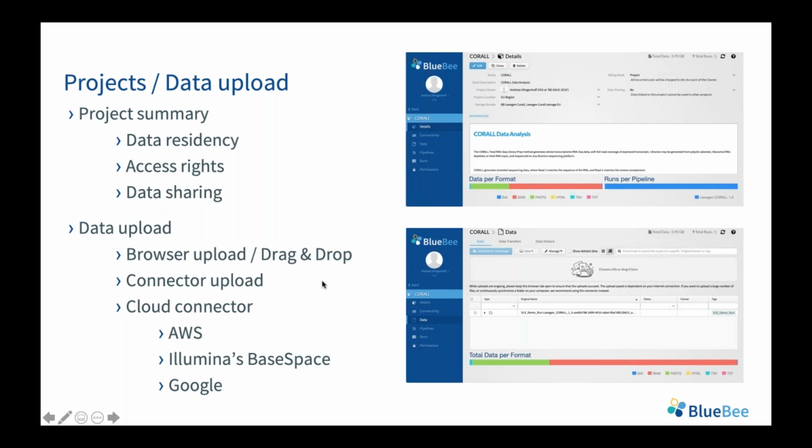Data upload to the platform. Data upload always goes into a specified project. You have different options to upload data. The easiest one is just browser upload, drag and drop. Go into the data section of your project, drop your files here and they get uploaded.